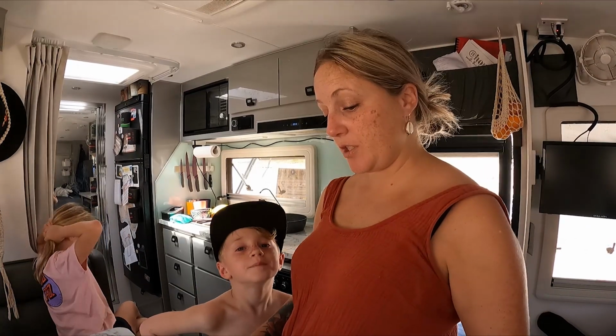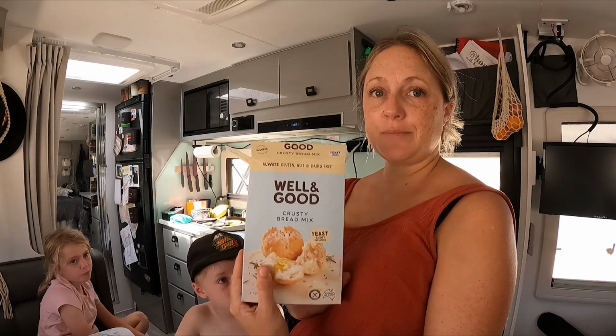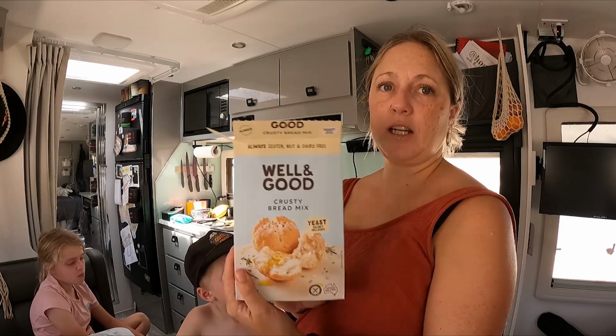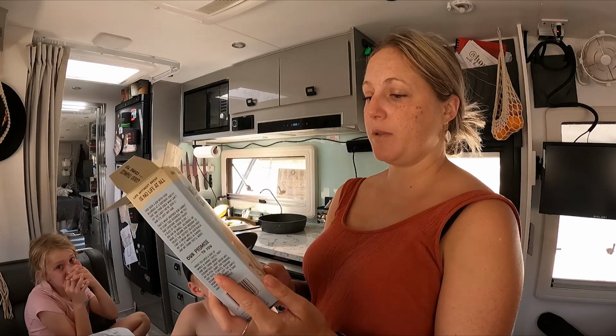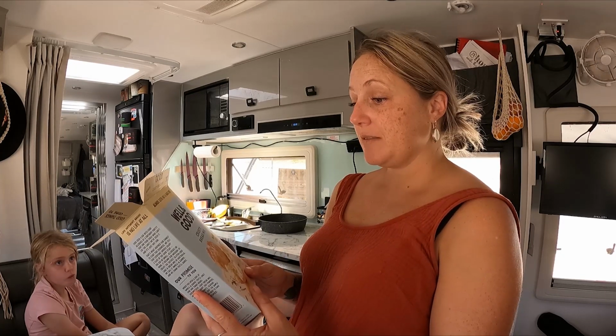So, we just got back from our walk, and our friends the Lows are making bread and cake, and I'm feeling a little bit of FOMO, so we're going to make some bread as well. I got this Well and Good crusty bread mix. It's a gluten-free one. I went through a bit of a phase where I thought I might be gluten intolerant, so I got this to try and never did. I've since worked out I'm not gluten intolerant, but I've still got to use the bread, so we may as well just give it a go.